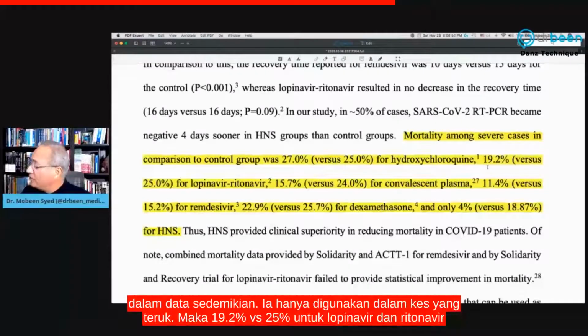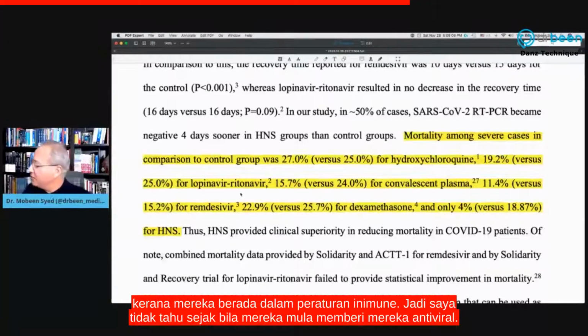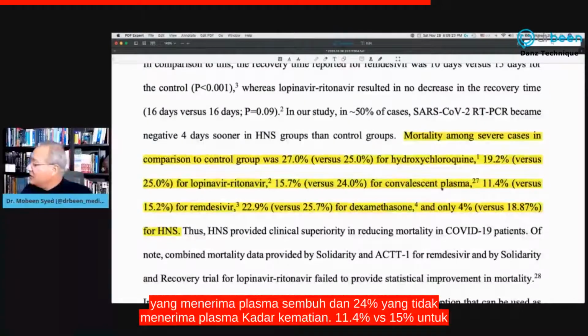Then 19.2% versus 25% for lopinavir and ritonavir. So slight improvement if you are using antivirals. Again, severe cases may not actually be responding to antivirals because they are in immune dysregulation. So I do not know since when did they start giving them antivirals. Did they start it when they had the shortness of breath and got admitted? Then it is a fair comparison. Then look at this, 15.7% versus 24%. So 15.7% received the convalescent plasma and 24% did not receive the plasma, the mortality rate.